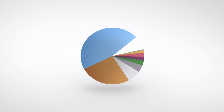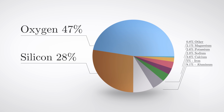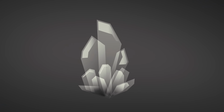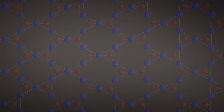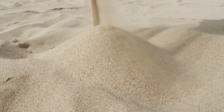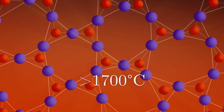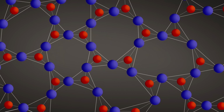Most common glass is composed mainly of oxygen and silicon, the two most abundant elements in Earth's crust. In nature, you find them in the form of quartz, crystalline silicon dioxide. Crystalline means that the atoms are arranged in a regular, repeating structure, and quartz is the primary constituent of sand. So if you take some sand, heat it up to about 1700 degrees Celsius until it melts, and then rapidly cool it, it forms glass.